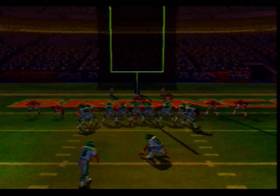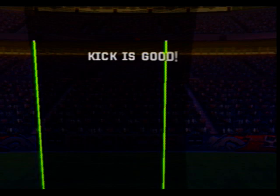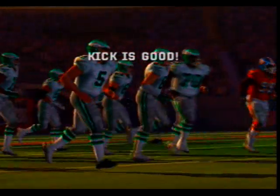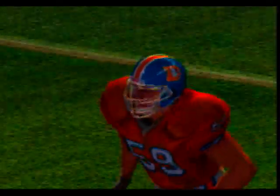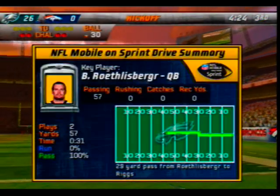Dramatica comes in for the extra point. The point after is good. Big players make big plays, and that scores touchdowns. Give some credit to the linemen out there. They're the biggest guys on the field, and without them, no one gets into the end zone.